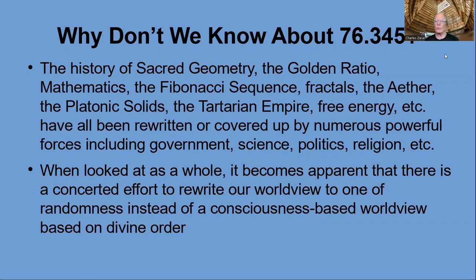The next part of the book, I really get into the question of, if this has been around for thousands of years in all these cultures, on every continent, why is it that we don't know about it? I go on to show that the history of sacred geometry, the golden ratio, our system of mathematics, Fibonacci sequence, fractals, the ether, Platonic solids, free energy, Tartarian Empire, all of this information, the history of these has been rewritten and covered up by numerous powerful forces, including government, science, politics, and religion.